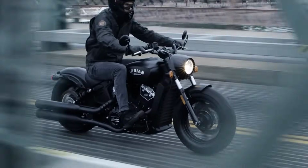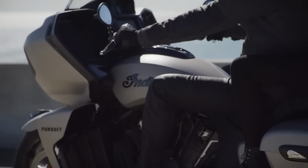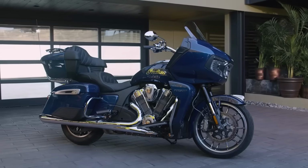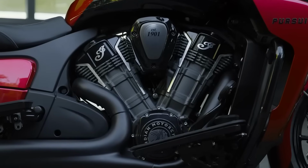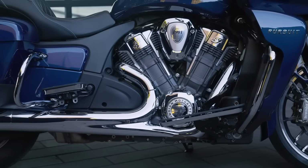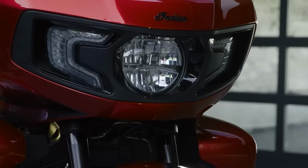The 1,788cc Power Plus engine provides 122 horsepower at 5,500 RPM and 128 pound-feet of torque at 3,800 RPM. Smooth, strong performance with excellent fuel economy. Weighing 818 pounds wet with a 25.2-inch seat height, the riding position is perfect for long distances. Upright, comfortable, with excellent wind protection. The 5.5-gallon fuel tank provides good range, and the infotainment system is intuitive and responsive. A truly comfortable ride that appreciates the wellness of the rider.